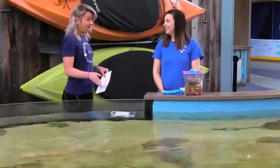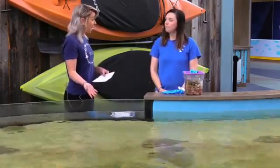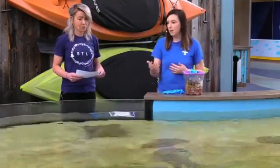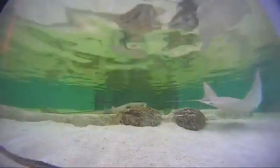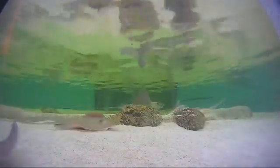So it's okay to touch the sharks and the rays as they swim by, right? Yeah, absolutely. These animals all in here, they do have plenty of space. If they did not want to be touched, they can go out here to the center, they can swim away if they'd like, but most of them are more than happy to be touched as long as we're touching them with one or two fingers very, very gently on the top side of their body. So they like the pets?